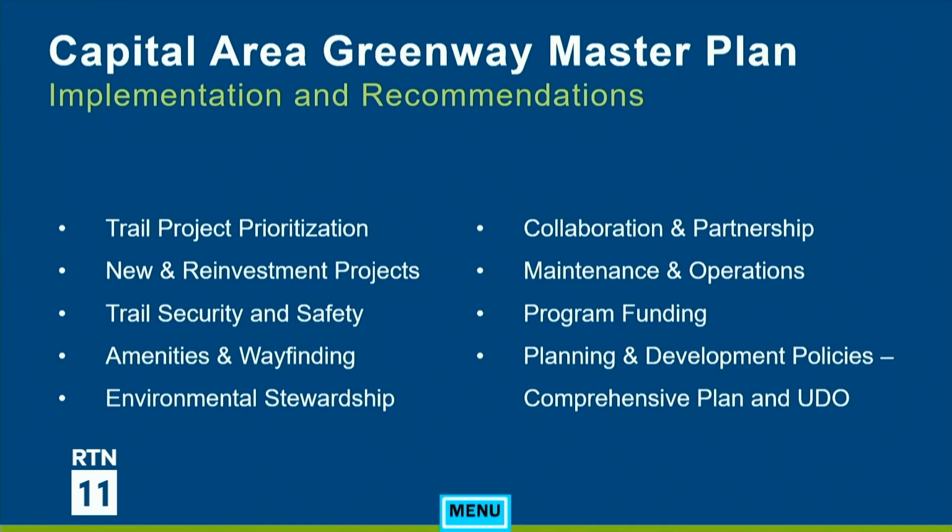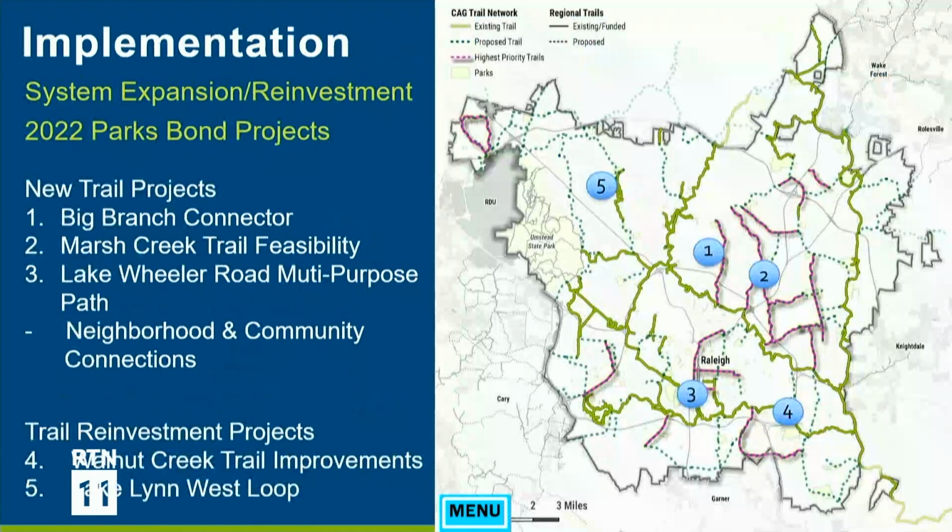Additionally, the plan includes a 100-day action plan, which outlines crucial first steps to realizing the community's vision for the greenway system. Staff have implemented many priority items within this 100-day action plan. We've also implemented immediate and short-term action items. In the next few slides, I'll focus on a few of our accomplishments that have been implemented since the adoption.